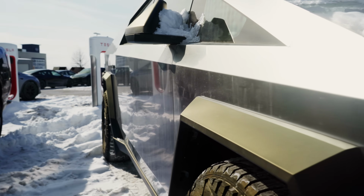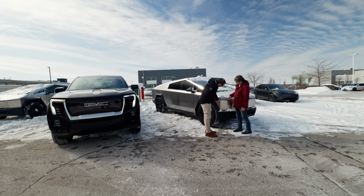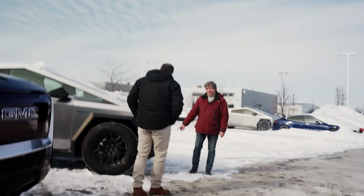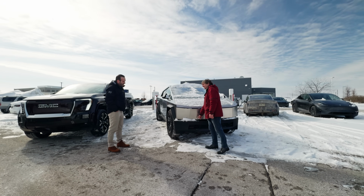And look at the fit and finish here. But look at that. You hit somebody with that. Yeah, everything. I mean, the Tesla's. Your lights are down here. You can see an immediate problem with your lights in driving through a snowstorm. They'll be covered up with snow.